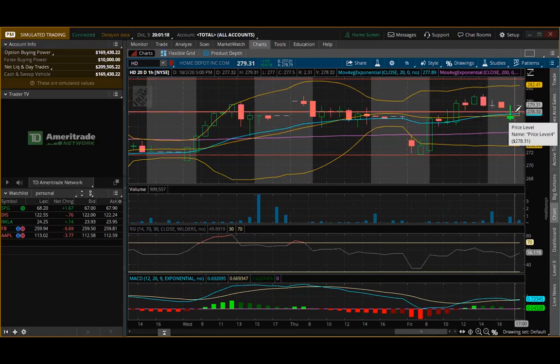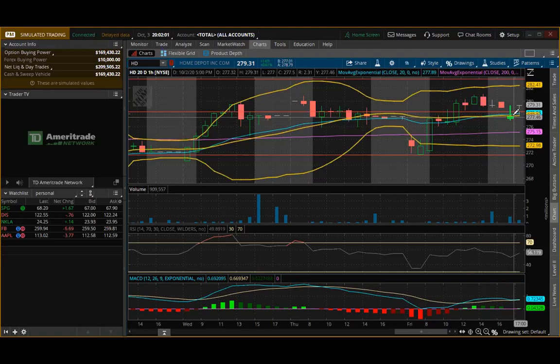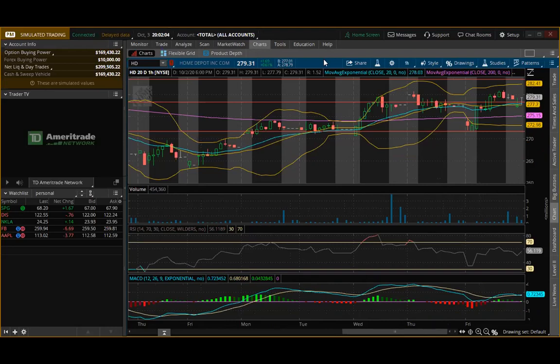I would wait and see what it does right here. So on the support line, it broke through the support line right here and it closed. Well, actually, it broke through resistance right here. And then it started coming back down to make it support. I would wait and see what it does around 278. See if it stays here or if it tries to drop back down. I wouldn't be mad at this price, but I'd wait and see what it does.